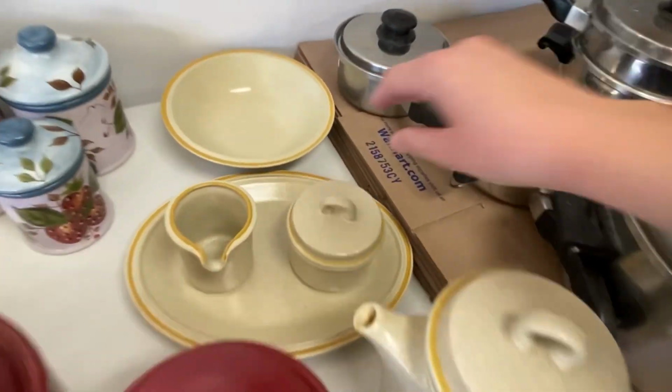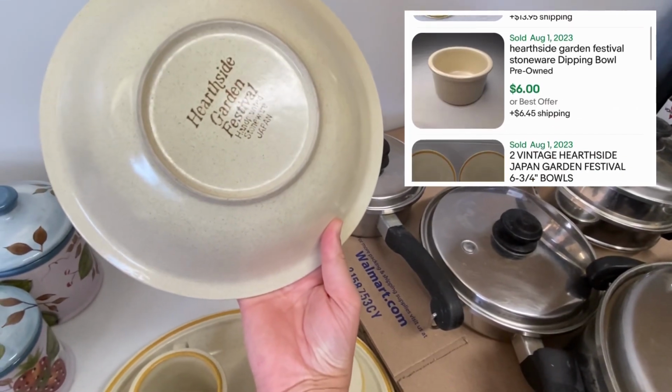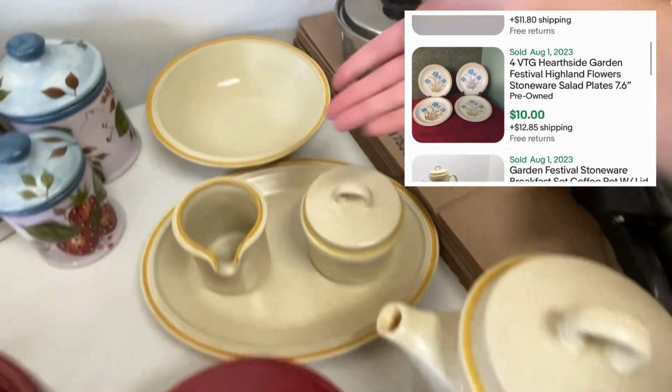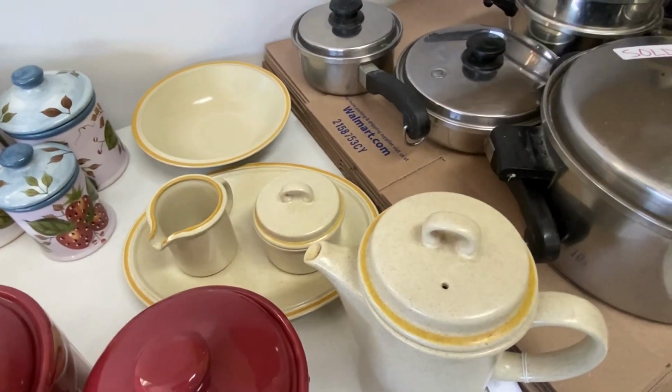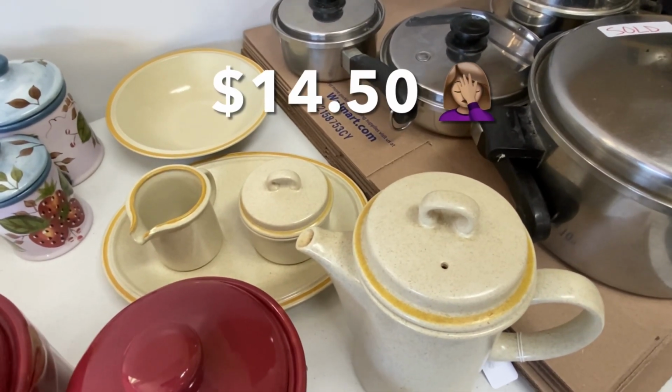And then we've got some Garden Festival, Hearthside Garden Festival stoneware items made in Japan. And these do fairly decent. I gave $29 for these. No, I didn't. It was $29 and then half off. So $14 is what I ended up giving for this.